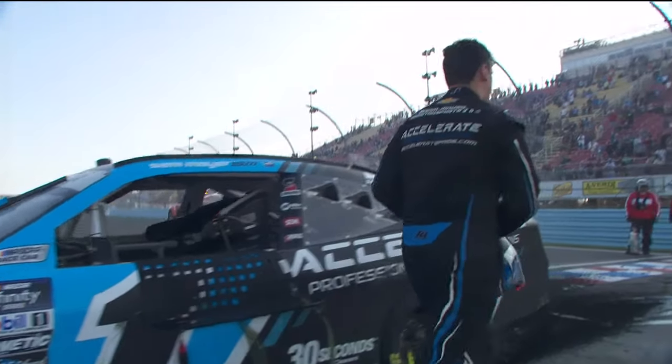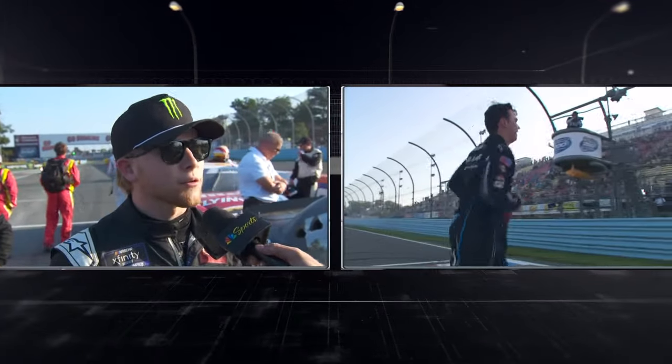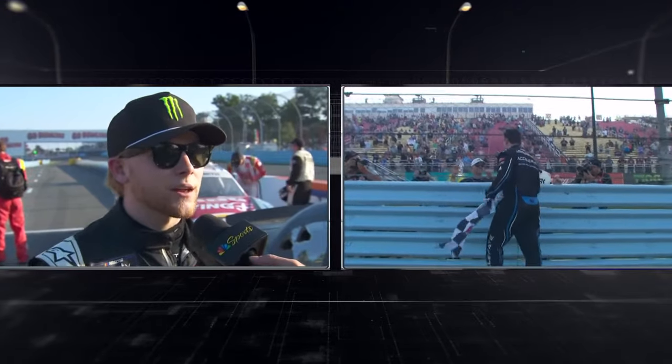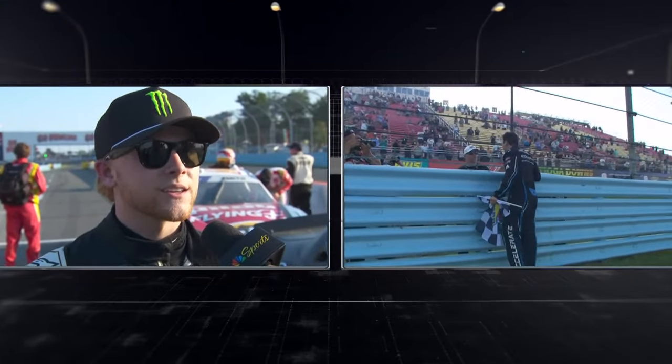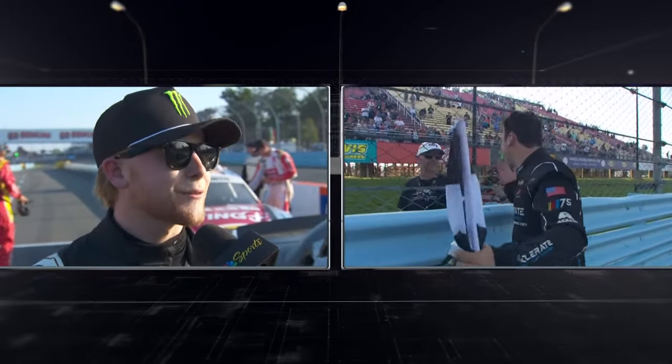We had a really fast Monster Energy Toyota Supra. I really appreciate all the hard work from them, and we had a great time out there. Definitely wish that caution didn't come out there, but it definitely sucks to get cleaned out there. So, had a good time running these things this year.